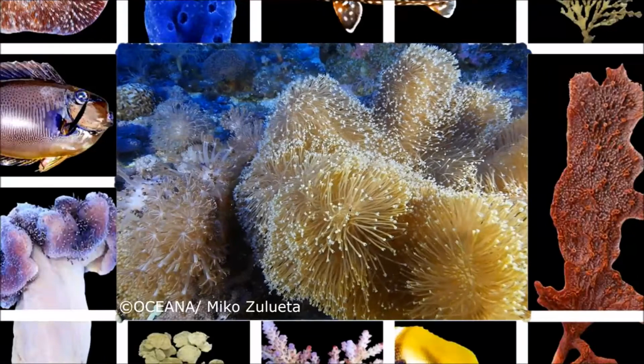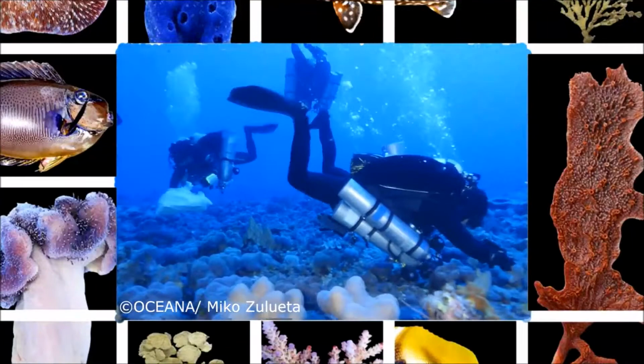Knowing how large the Benham Bank is, it could be tapped for our food security and discovery of natural products. And who knows, tourism for brave divers.